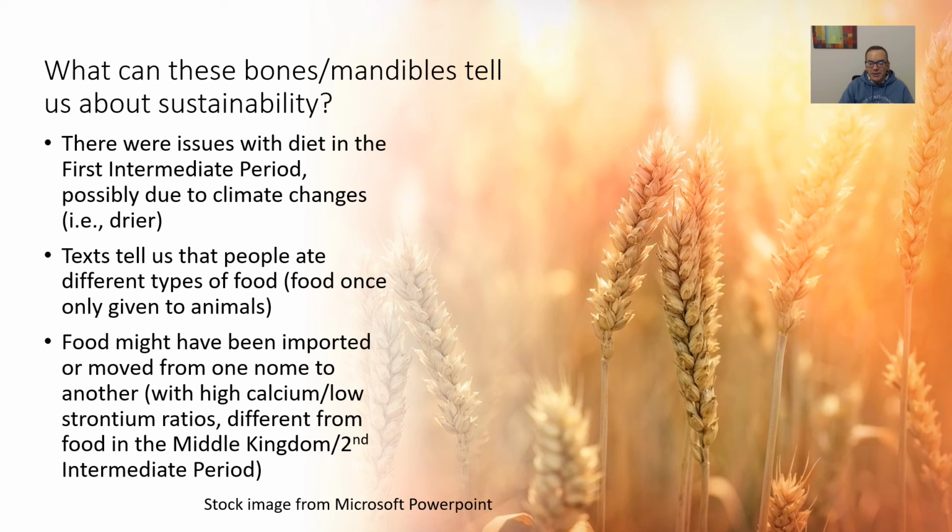If you remember, and I put this on the slide here, it was drier. So agriculture was changing during that time. And if you look at some of the literature that was written during this period by Egyptians, they do say in some texts that they're eating food that animals would normally eat. So there are definitely some things happening during the first intermediate period that's different from the Middle Kingdom. And again, we're focusing on the Middle Kingdom this time.